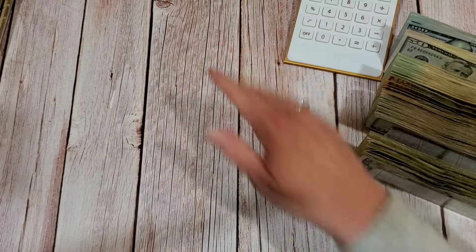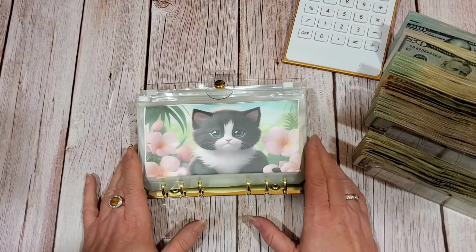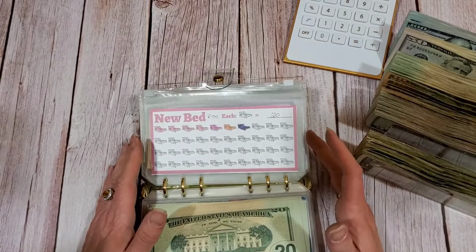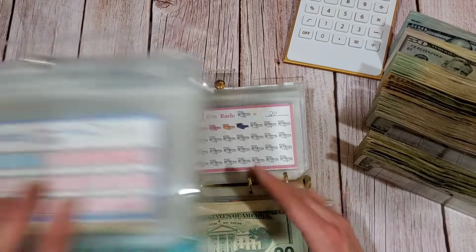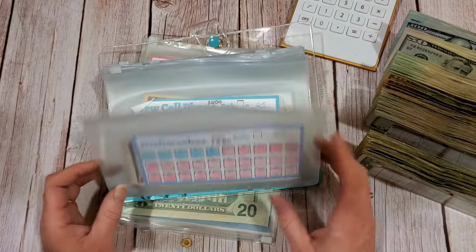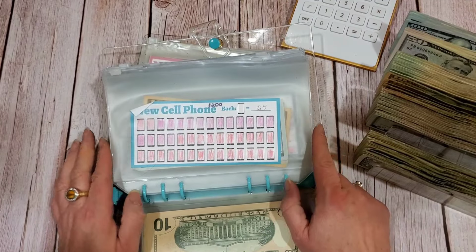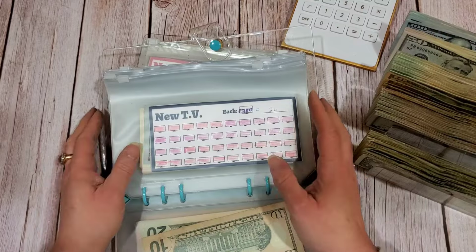is I am going to take, let's see, not in this one. This is my short-term binder for saving challenges. And I have already, in this binder, saved up for a new dishwasher. I've saved up for a new cell phone. And I've saved up for some new TV sets in the house.